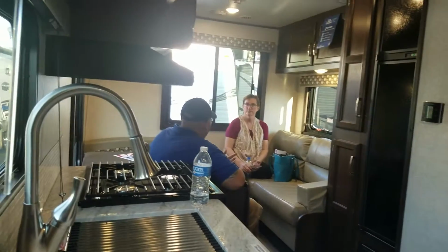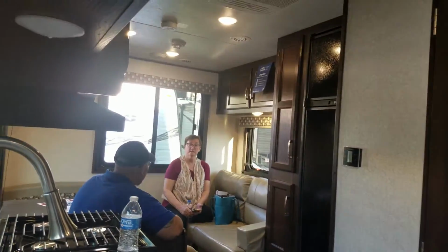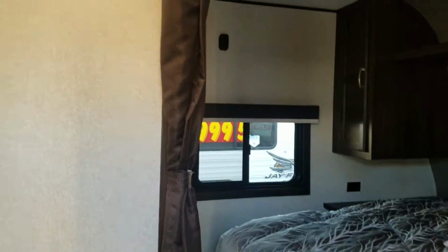The 212 QB by Jacob. Now look down there. There's your couch, there's your table, your stove, your bathroom, refrigerator, your cabinets. Big old bed, nice and open, nice area. 2 windows with side ventilation.